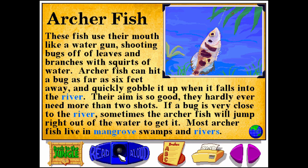Archer fish. A-R-C-H-E-R-F-I-S-H. These fish use their mouth like a water gun, shooting bugs off of leaves and branches with squirts of water. Archer fish can hit a bug as far as 6 feet away and quickly gobble it up when it falls into the river. Their aim is so good, they hardly ever need more than 2 shots.